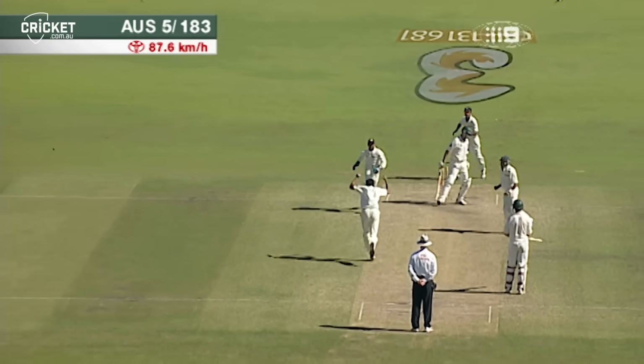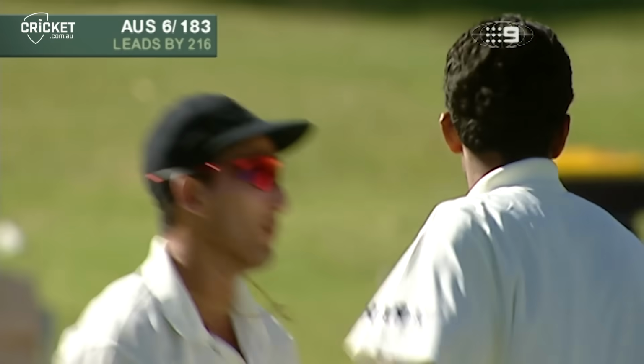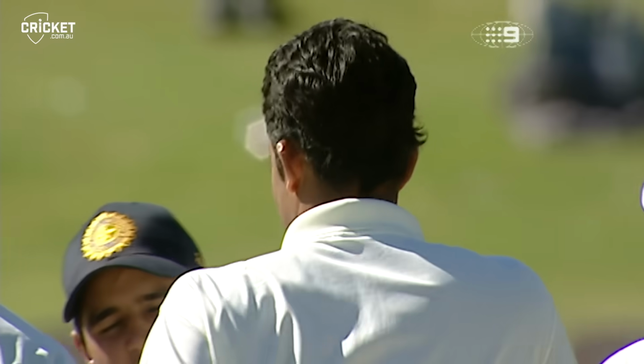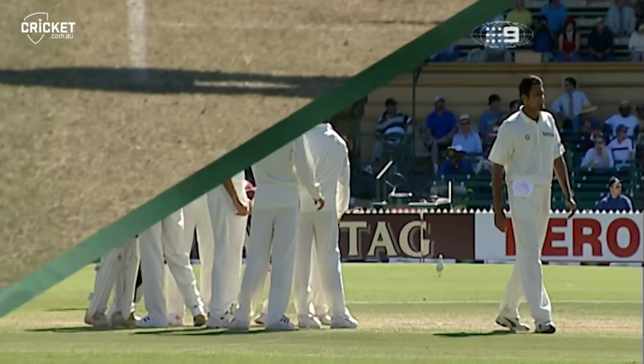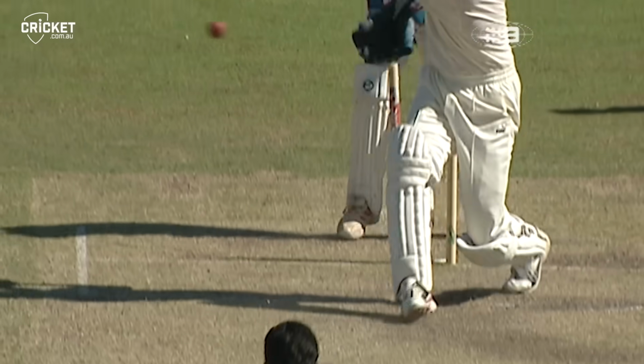Oh, got him! Got him! Kumble over the wicket does the trick. Now then, of all the wickets in all the world, Adam Gilchrist is the one they wanted. Parthiv Patel is pleased, Sourav Ganguly is pleased, but Anil Kumble is more pleased than all of them.